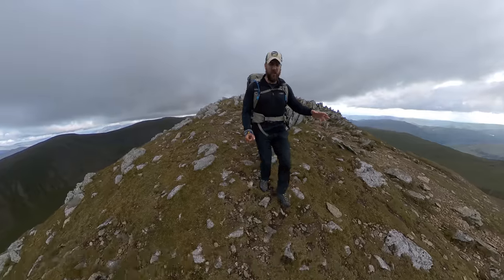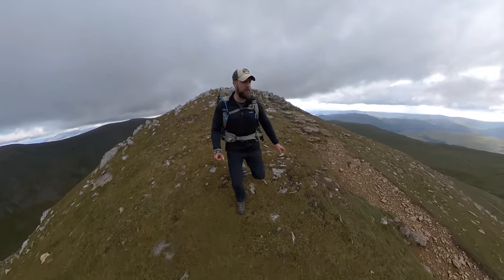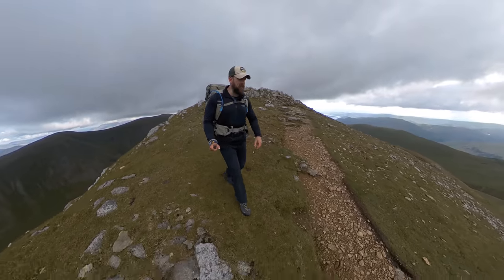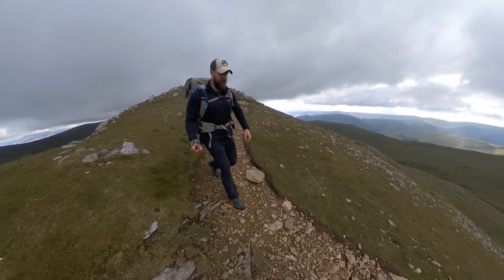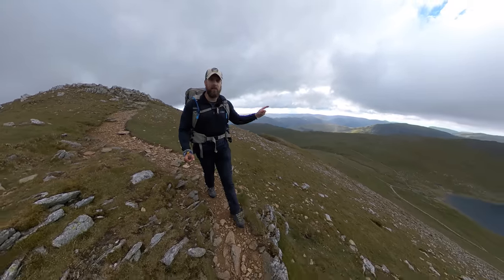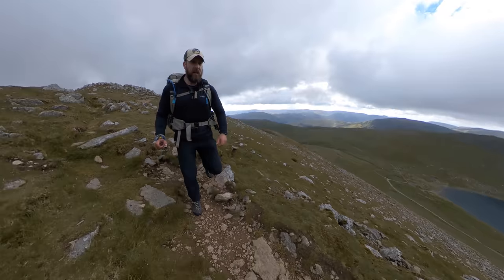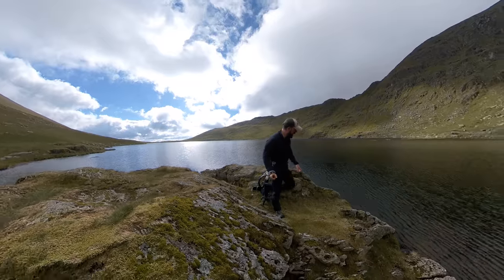So now is lunch, but it's too windy here. And it just keeps spitting as well. So I'm gonna find a nice little sheltered bit down there and have a little bit of a chill. And hopefully that sun will come back out again, which would be nice. So I'll see you down there.